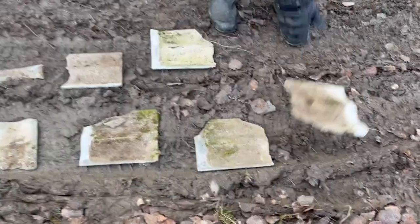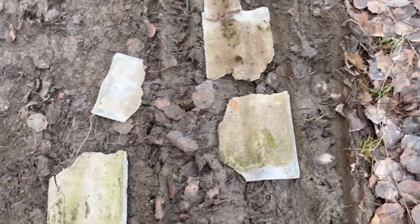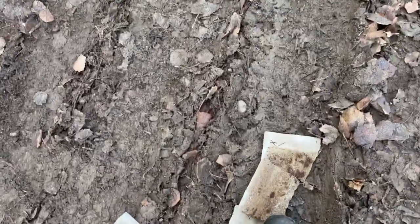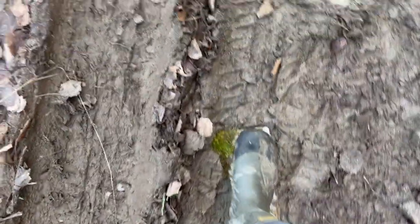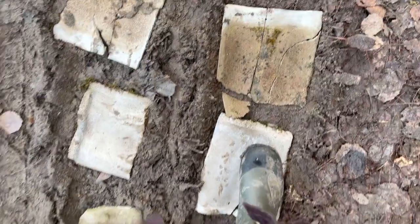We're fixing up the road a little here. This will become the bottom, and then we will put some sand or gravel on top. These are concrete tiles, so they are really soft now. They are so old. They're just crumbling.